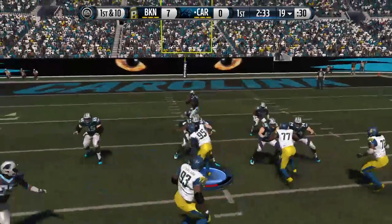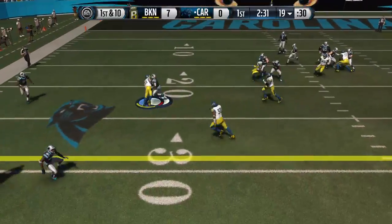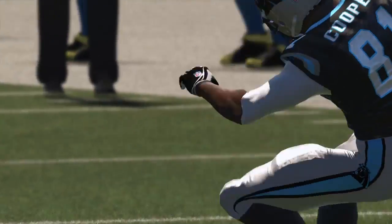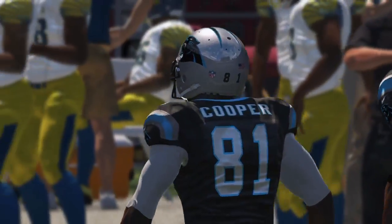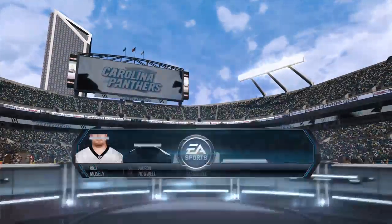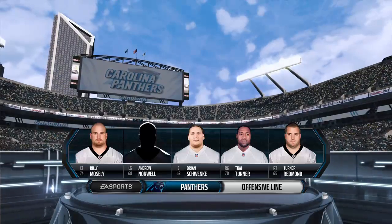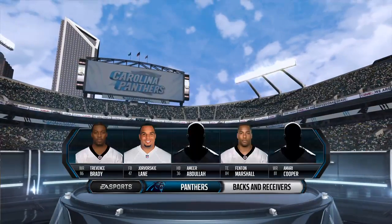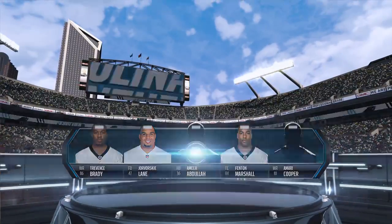First and 10, Cam audibles. Brooklyn only rushes 2, and Cam is going to drop that off. He gets about 2 to hit Cooper. And with that, let's take a look at the Panthers' offense. Offensive line, really an important part of this game. Responsible for protecting Cam Newton.